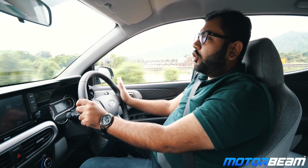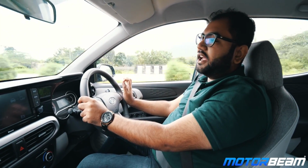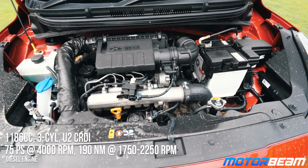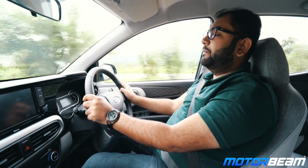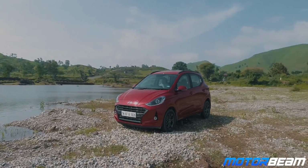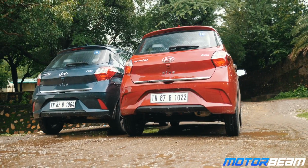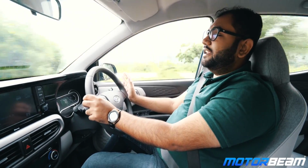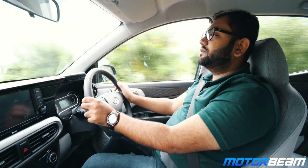Now the diesel engine on offer with the Grand i10 NIOS is also the same engine as the regular Grand i10, that is a 1.2 litre 3-cylinder U2 CRDI engine. As you all know, this engine has some amount of turbo lag, but after that the mid-range is quite peppy. Drivability in the city is very good. On the highways though, the engine isn't really a star. The diesel engine also is offered with either a 5-speed manual or a 5-speed AMT. We think the diesel AMT will make a great choice for people who drive a lot and want the convenience of an automatic.